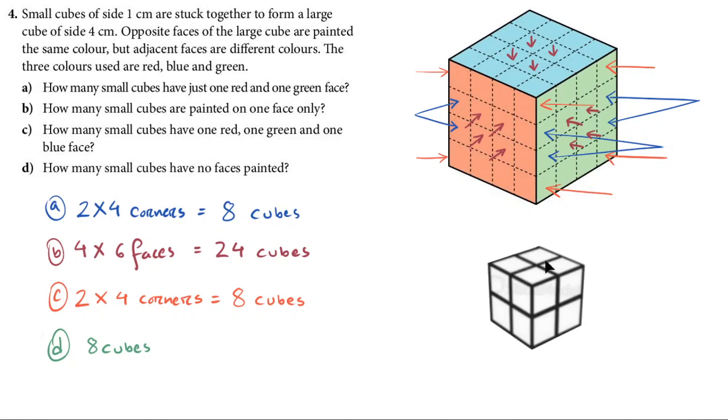So there are 1, 2, 3, 4, 5, 6, 7 and one behind, 8. There are 8 cubes, and you can think of it easily if you consider that this cube, which is the core of the bigger cube, is just below this one, and one cube above from the bottom, and one cube on the right from this side, and one cube on the left from this side. That means if there are 4 on the top, it has to be in the center. That's how I got the value for the last part, which is 8 cubes.